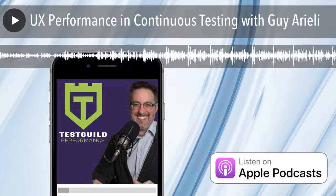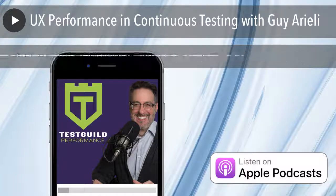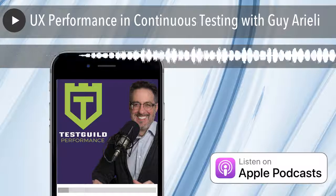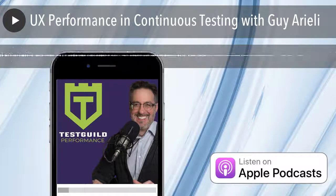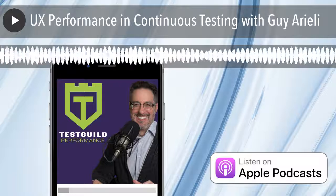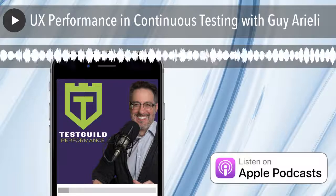But I think that people should be aware of speed index. And I think that the speed index is much more reliable and important than duration because it takes into account the actual user experience, how quickly the user interface responds to the user. And this is a metric that people should be aware of.